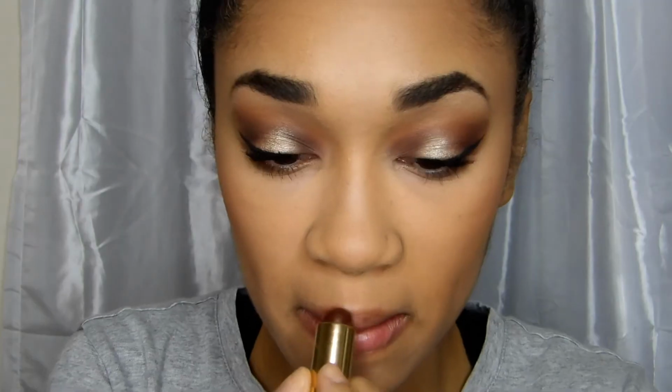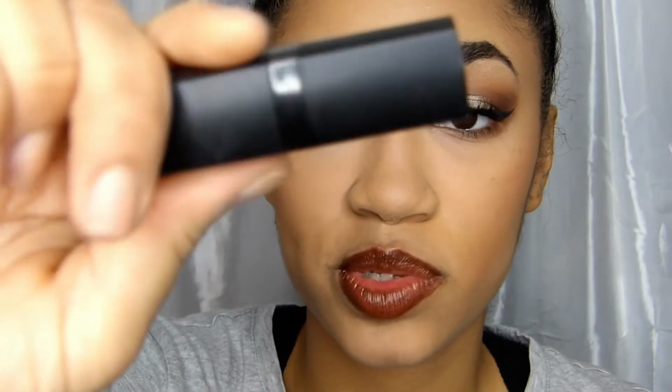Okay, so of course when I'm trying to record a video, I can't find my e.l.f. brown lipstick, so I'm just going to have to use this Revlon brown shade called Cocolicious, which I used to use all the time before I was even introduced to the e.l.f. brown shade. And then towards the middle of my lips, I'm just going to be using this in the Nude e.l.f. lipstick.